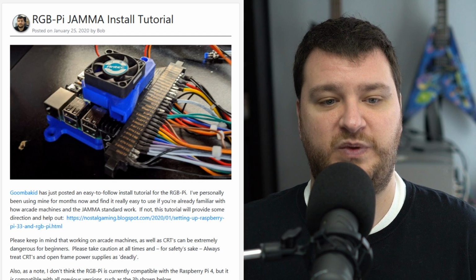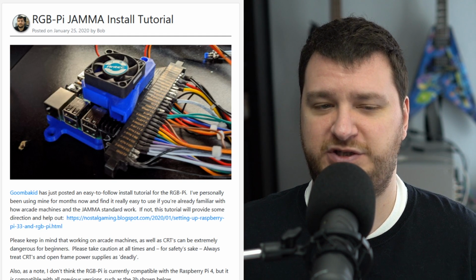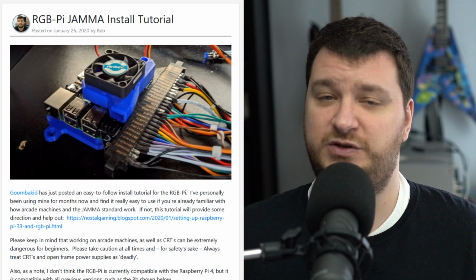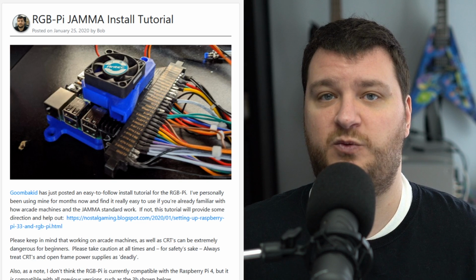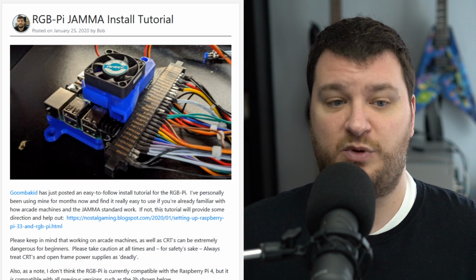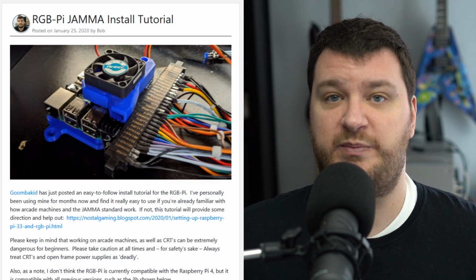So I think they might have a version coming up soon that's compatible with the Raspberry Pi 4. I haven't talked to the team that makes the RGB-Pis in a while. Giant fans of their work. I just haven't had time to catch up with them. But at the moment, I had pretty decent performance with my Pi 3.